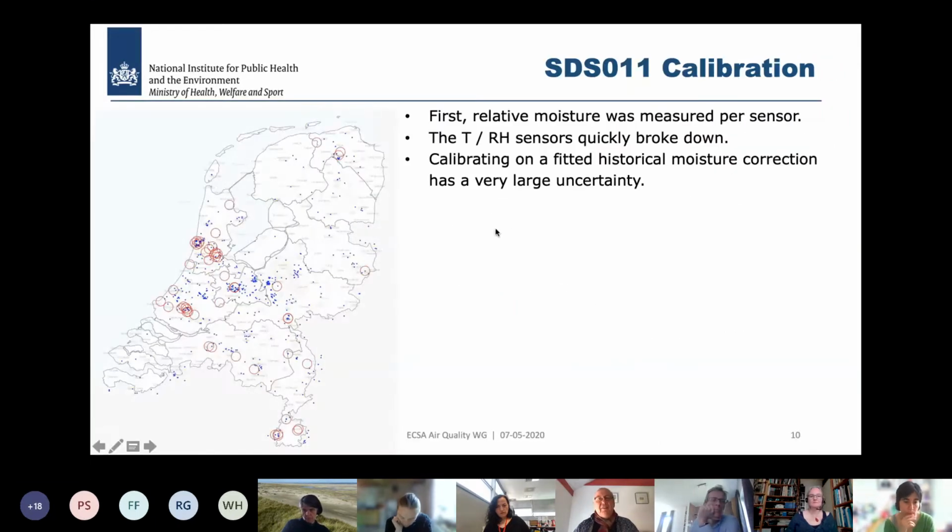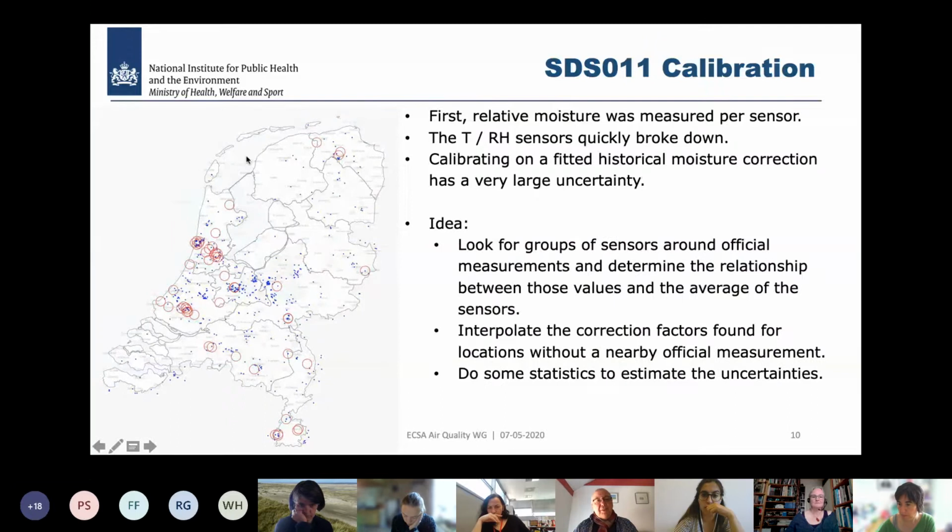How we did it was quite simple. At first, we of course tried to calibrate each sensor individually, but then you need the local temperature and humidity, and these sensors quickly break down. We don't know of any cheap temperature humidity sensor that lasts on average longer than a few months. And also using historical moisture correction didn't really work. So the idea was quite simple.